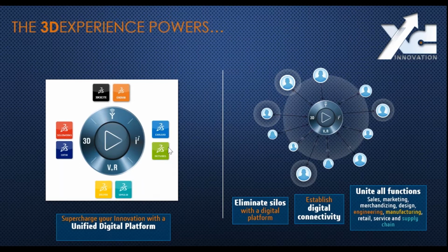And in terms of intelligence, we're talking about EXALEAD, which is a search appliance, as well as Netvibes, which is a dashboarding application. Throughout this webinar, you'll see a lot of ENOVIA applications as it relates to PLM and overall collaboration. So 3D Experience really is a platform where all of these applications become part of a digital platform to eliminate silos and establish digital continuity and connectivity between all departments, from engineering, manufacturing, supply chain, design, and others.